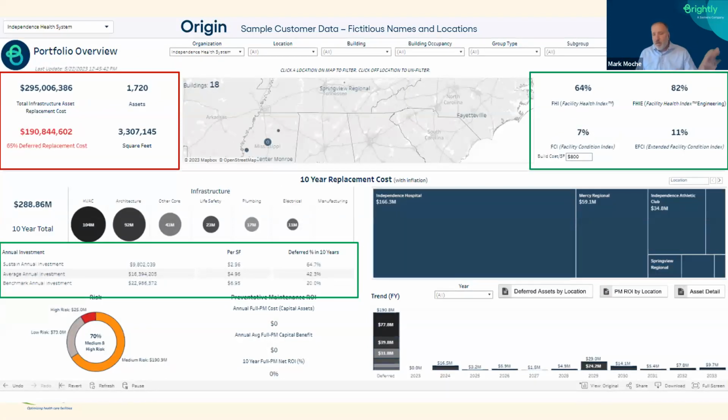This is an example of a customer. This is not a real customer location and name, but we have created a database with some real customer data. Just want to maintain confidentiality, of course, of those sites. So please don't think the map is directing you in the right direction. But what this shows is for a typical 7-hospital system, we're seeing about 3.3 million square feet, about 1,700 major capital assets. But in this case, through this system, 65% of those assets are in deferred status.